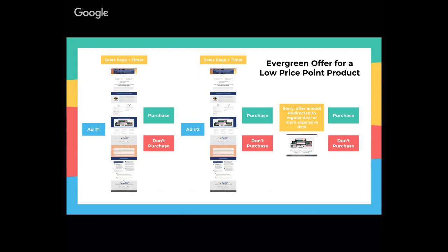This long page is my actual sales page. At that point, they either purchase or don't purchase. If they don't purchase, they're going to start seeing the second ad, which is the retargeting ad. Again, they're encouraged to click, and they get to the same sales page, but now the time is down, because if it took them a day, then they lost 24 hours. And at that point, again, they either purchase or don't purchase.